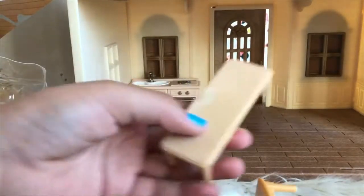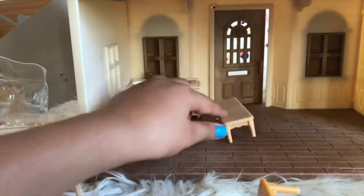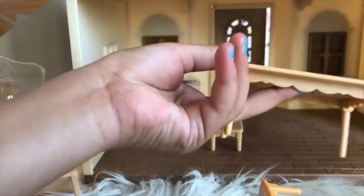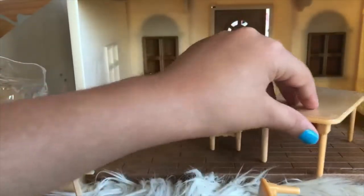I'm gonna put that right there. And then we got this little chair right here. It has this right on the bottom. And, well, that's supposed to go right here. I think we should put this right here. Now, of course, everybody needs a dining table. The same details. Very cute, and it has flowers. I mean, this home is flower crazy.